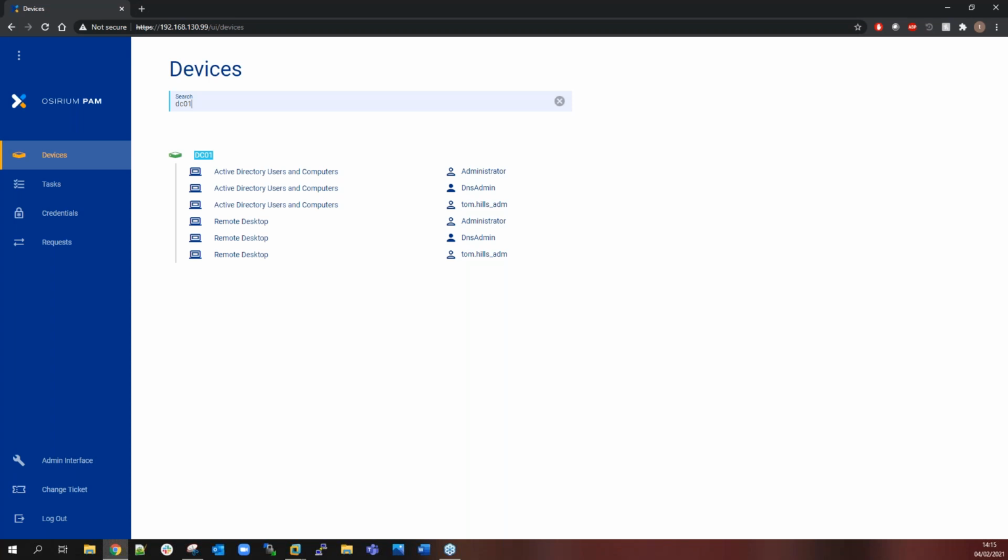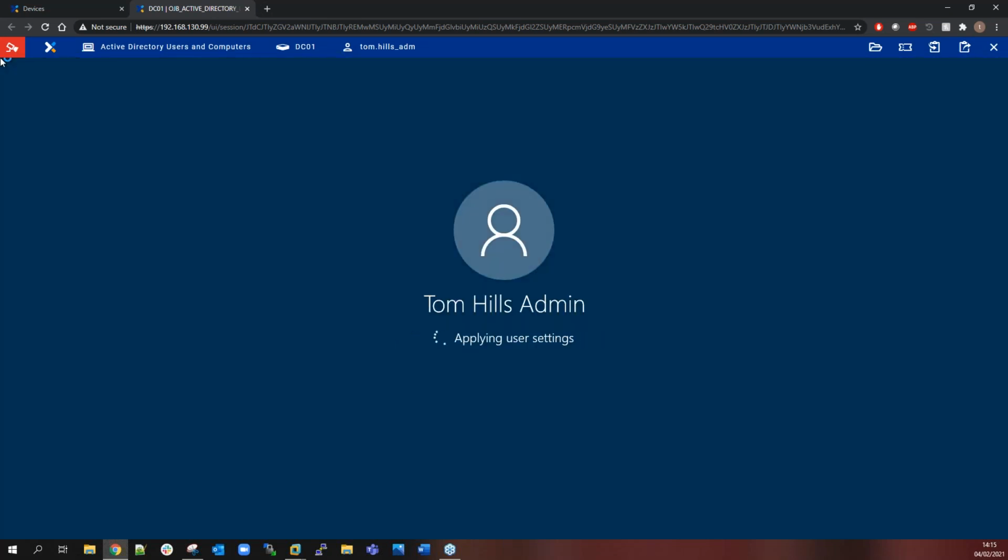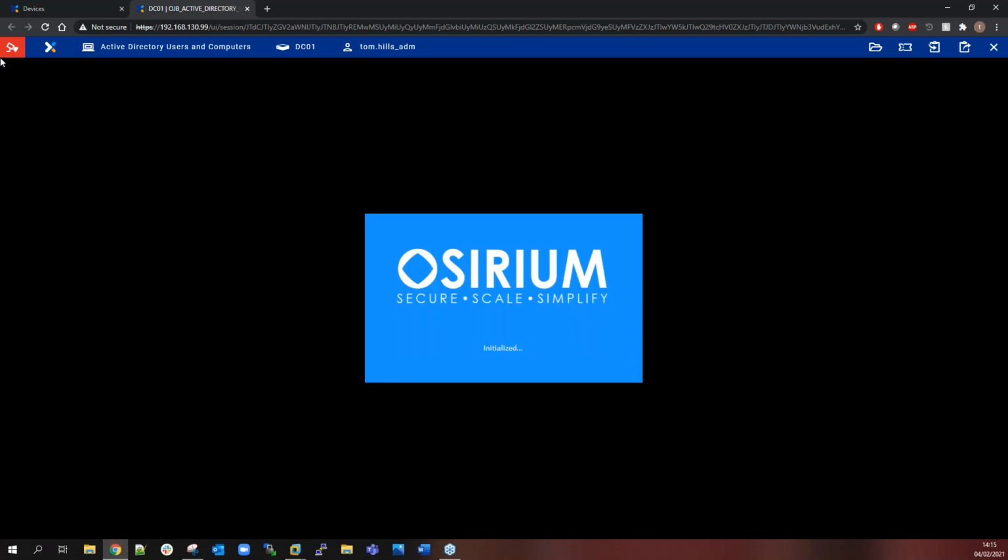So with the Osirium PAM solution, you can provide them access to just that application. So they can only access what they're supposed to be doing. It's thinking back to that least privilege approach. We only give a user what they need to do their job. If I'm a level 2 engineer in a help desk, I may not be trusted enough to have full-blown RDP access to the DC. I just need to be able to administrate the users of the domain.